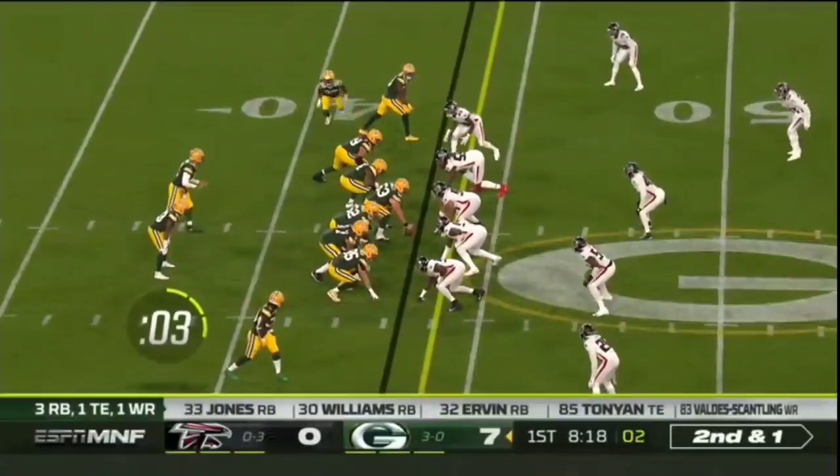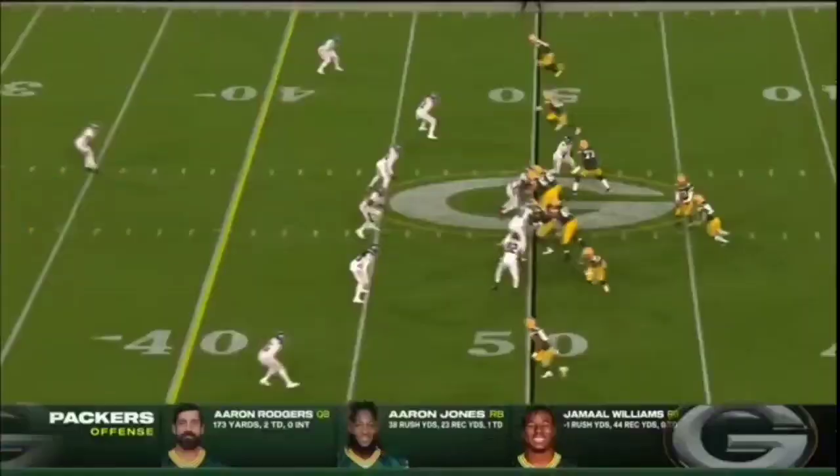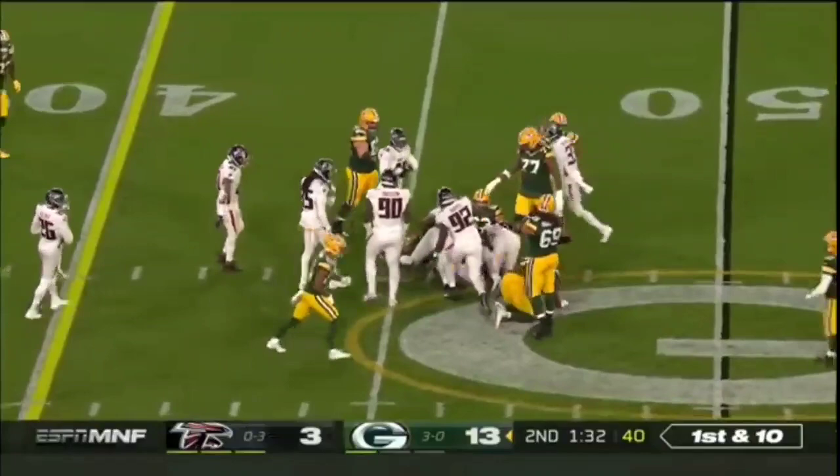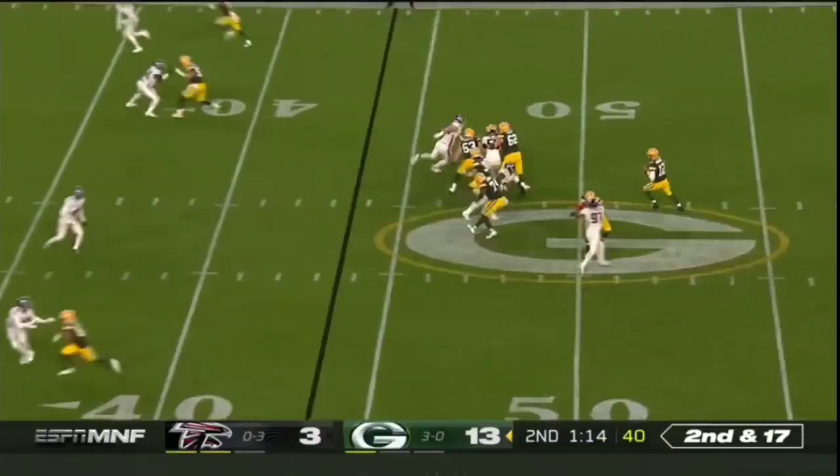All three backs are in the game. Rodgers to throw down the sideline and is caught. It's Jamaal Williams again out of the back. Billy White Shoes Johnson. Here's Jamaal Williams now into Atlanta territory. Dylan Hawkins in the medical tent. And DeMonte KZ is done for the night with an Achilles injury. Here's Williams for first down. If you look at the other way, those feet got tangled up.